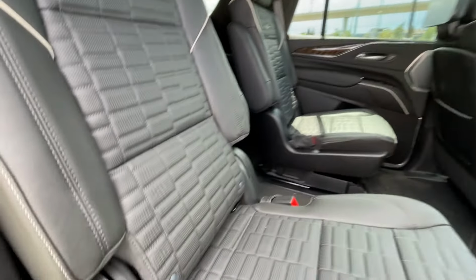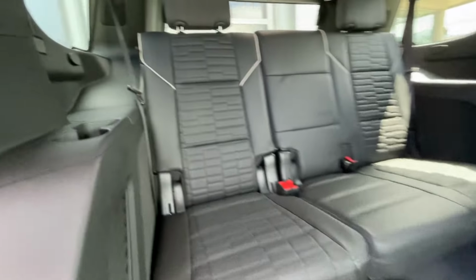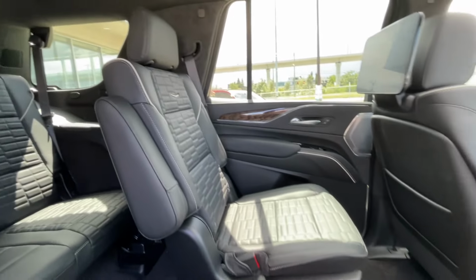Heading back inside the Escalade, the back seats here are car seat ready and easily collapsible, allowing for plenty of access to your third row. USB-C charging ports are on either side of the vehicle. AKG audio continues throughout the SUV.